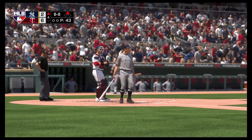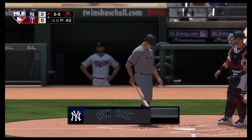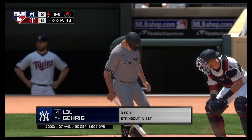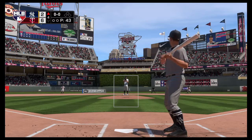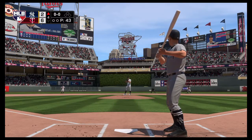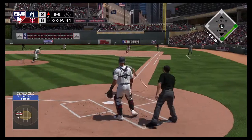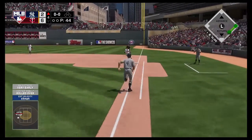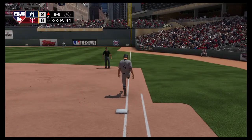Digging in to try it again, Lou Gehrig. He'll lead things off against Kenta Maeda. Lots of baseball left in this one as we're still early on, but you don't want to fall too far behind. They're already down by a bundle, and one of the things you want your leadoff guy to do is get on and set the table for the big boys to start driving in some runs. There is Killebrew, and he'll take it to the bag himself for the out.